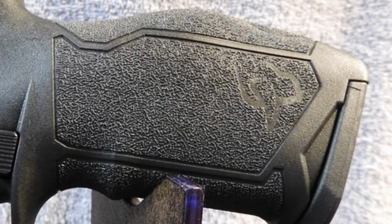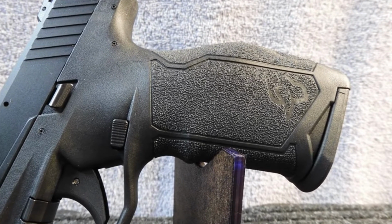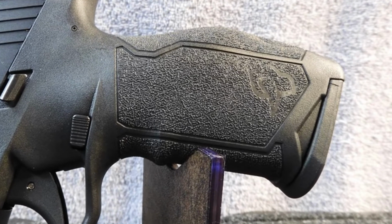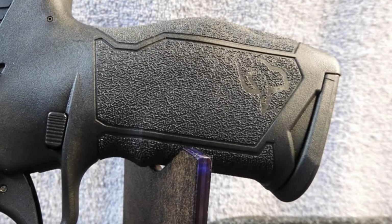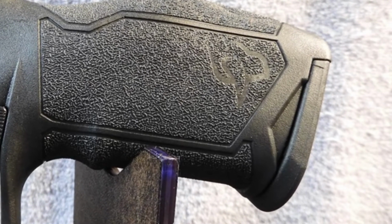The grip texturing is very fine, but yet provides a very good gripping surface with its pebbly texture on the front, back, and sides. The Taurus logo is nicely embodied into the bottom of the grip on each side. The magazine base blends nicely with the grip, with barely a gap to be seen. The bottom of the grip curves in to blend with the magazine base of each of the two provided 16-round, in this case, magazines.